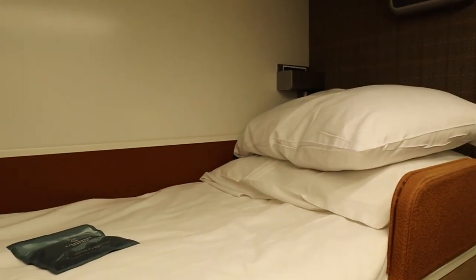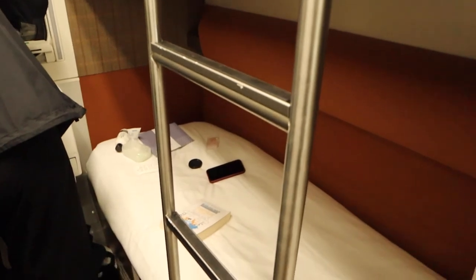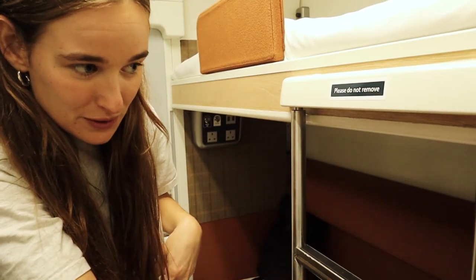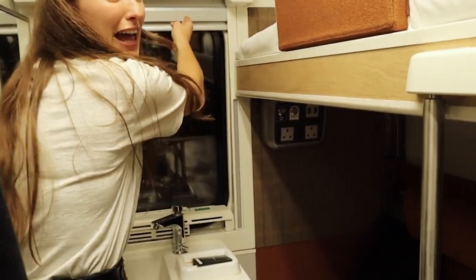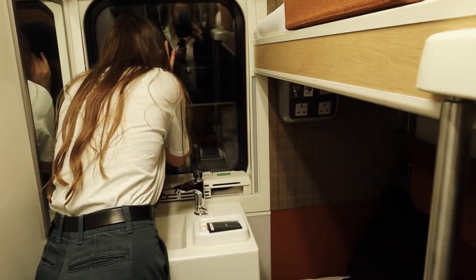So a lower bunk, upper bunk, little ladder here. Each bed comes with two pillows. There's two water bottles for us in there, a sink, a blind. Oh, that's so cool. You get a view of a train in there.